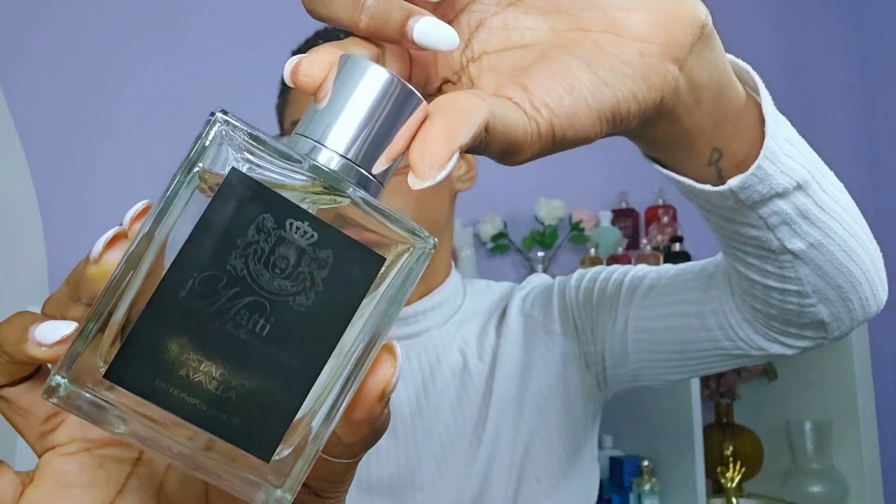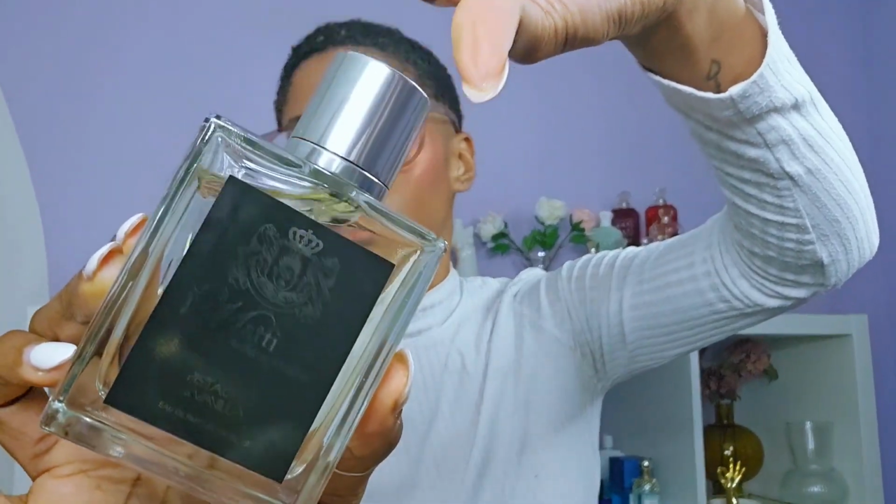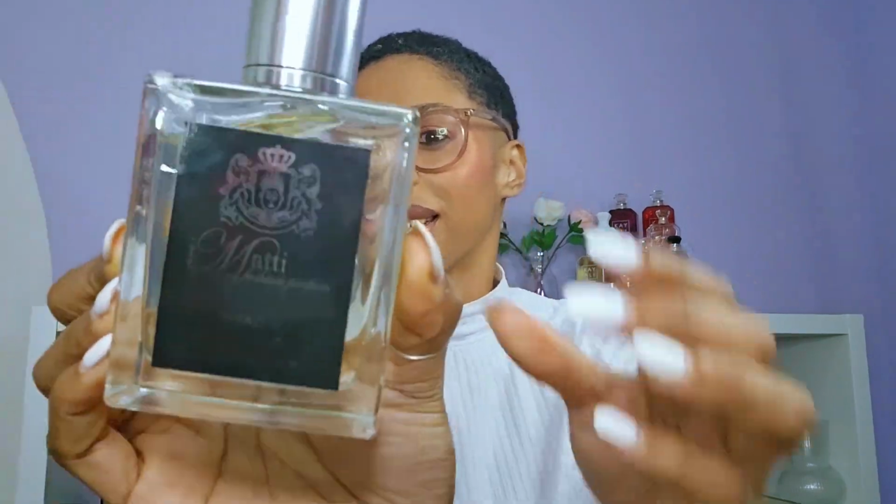Next we have pistachio and vanilla, and guys, these bottles, this was 75 euros. How do they have the magnetic cap for that cheap? Look at this, this is glass, it's heavy. The box is pretty nice, pretty substantial, safe packaging. I don't know how they do it.